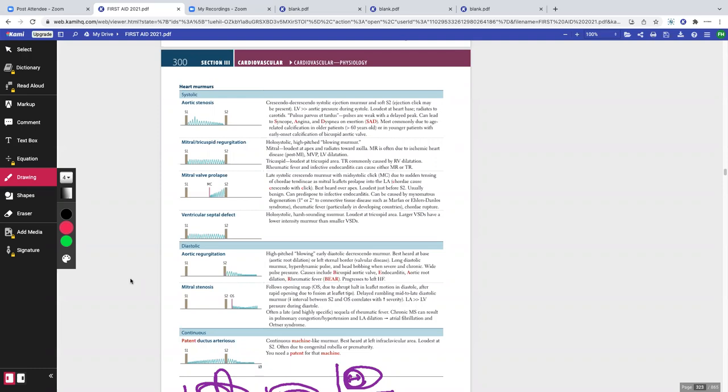Okay, so let's move forward. Let's move forward to heart murmurs. So heart murmurs over here, what type of murmurs do we have and what are some of the things? The way that you have to do this is I'm going to give you homework for this one.